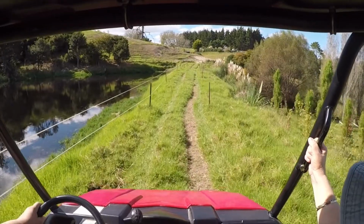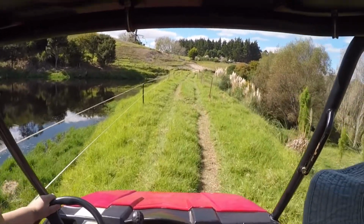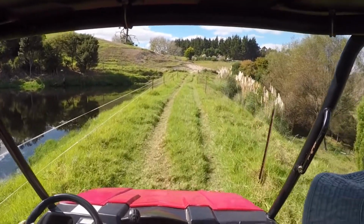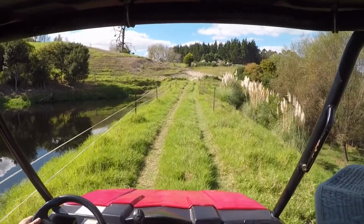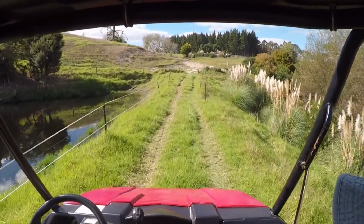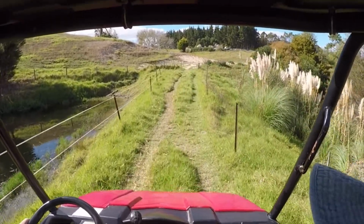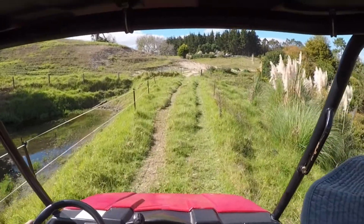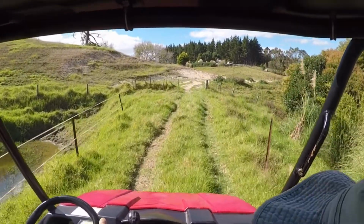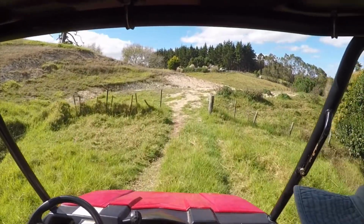So we're going back over the causeway again in the opposite direction. The electric fence is there on the left, set up so the horses don't go down too far and fall in the water. It's a nice walk around that circuit we've just driven too. Bit of flat, bit of hill.